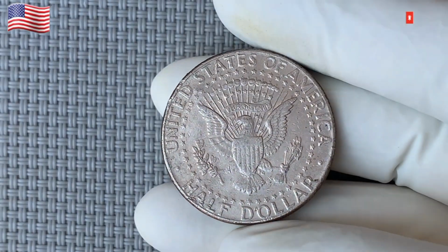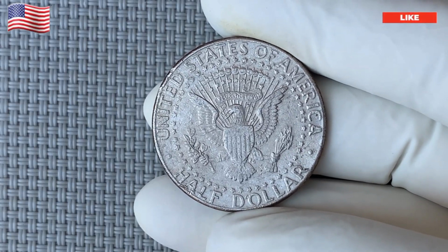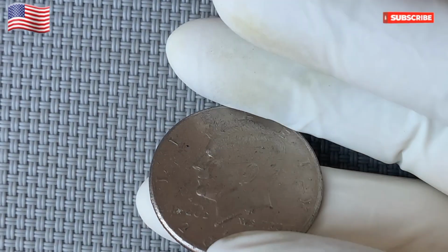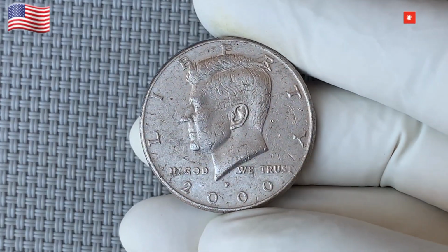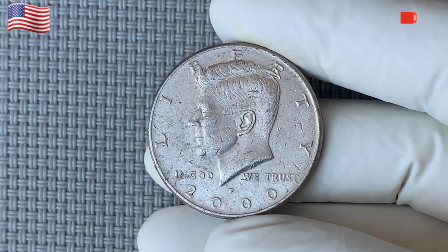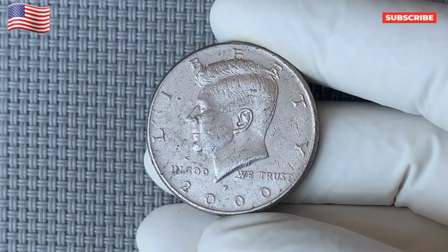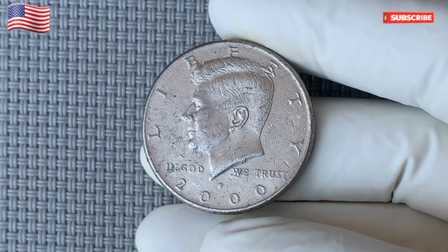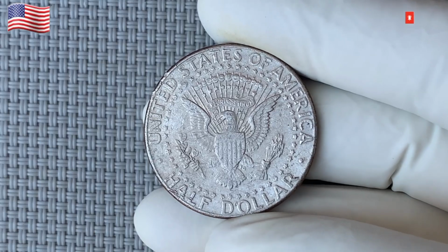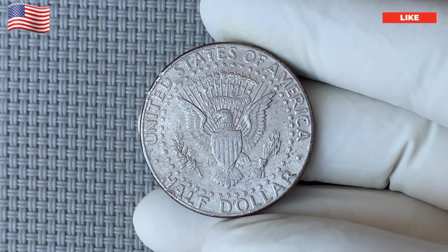If you happen to own a 2000 Kennedy half-dollar, or come across one while hunting for rare coins, it's worth taking the time to have it professionally graded by a certified numismatist. A professional grading service will evaluate the coin's condition, minting details, and potential for rare variations. This will give you an accurate sense of its value and allow you to make informed decisions about buying, selling, or trading.